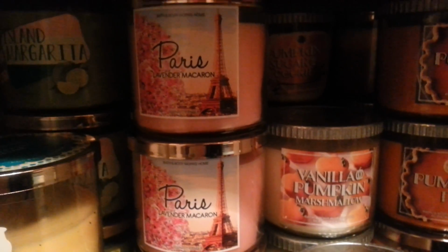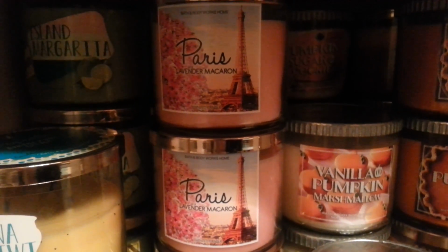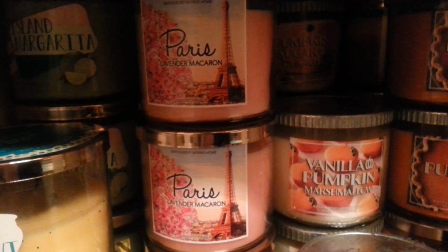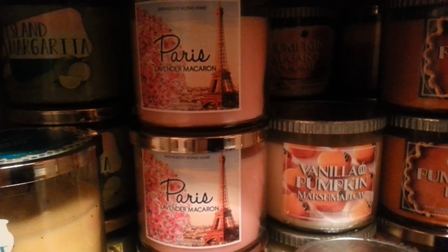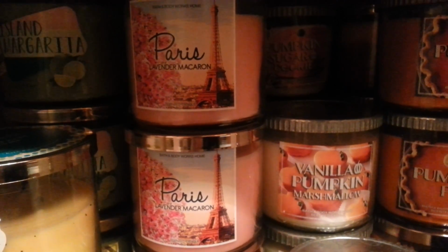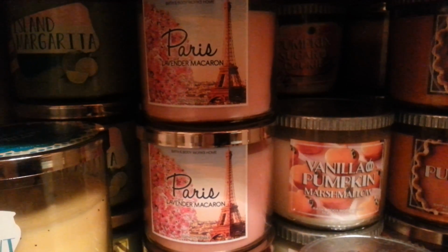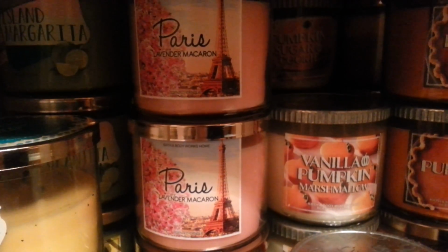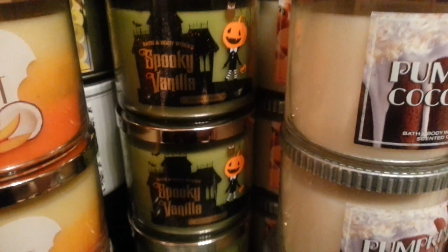And then I have two Paris Lavender Macarons. I've done a recent review on this candle. It's a good scent. I really like the scent of it. It just burns like crap, or it's just inconsistent. You'll get a decent scent throw and everything for the first half, and then the second half just drowned it, and it was pathetic. But I really love this scent, so I had to have backups of it. Especially to compare it to scents that maybe they'll make down the road.